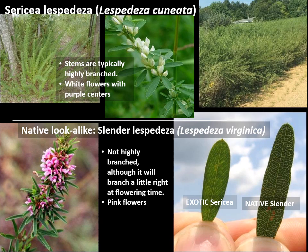But please be aware of the native slender lespedeza and try not to spray it. It doesn't branch as much as Sericea, it has pink flowers, and the venation is different if you hold a leaflet up to the light. Sericea has fishbone-like venation, whereas our native has wavy veins.